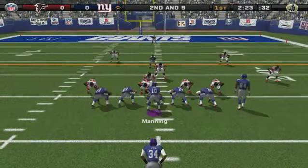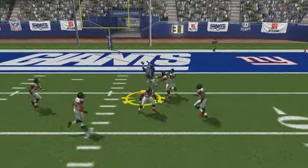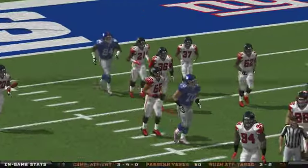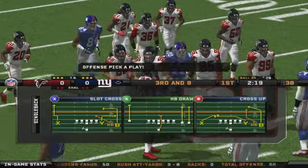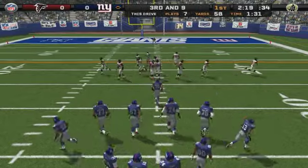Number 34, the lone setback. Drops back with the throw. And he lets it slip out of his grasp. Pretty good play call on that one. Everything happened just as it's drawn up. Just couldn't hang on to it. And this is the 8th play of this drive.